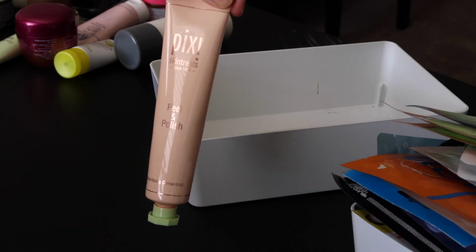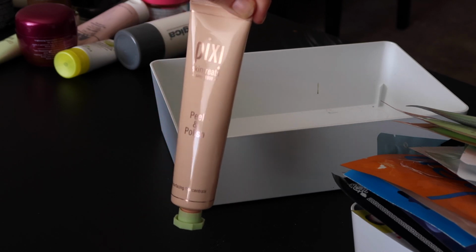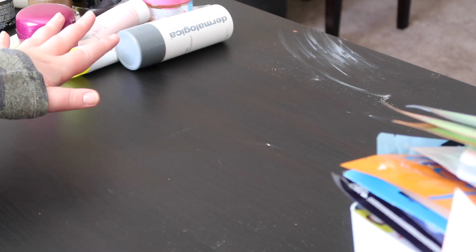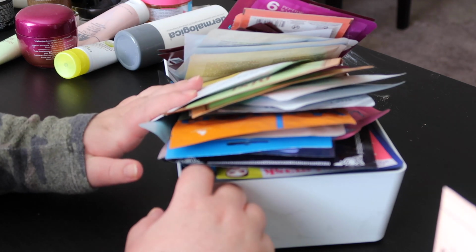I've received so many of these in PR, and I have used it in the past, but I just don't reach for it anymore, so I'm gonna give that one away. Okay, so before we go through the rest of these guys here, I think I need to break things up and go through my sheet masks.